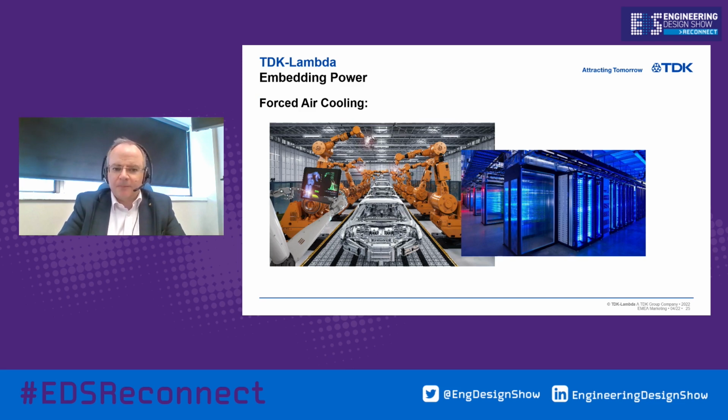Cooling by forced air is typically used in applications where space is limited within the equipment, power demand is high, and the additional noise can be tolerated. In addition, operating ambient or altitudes may be at the higher end of the power supply specification.